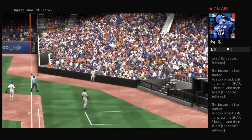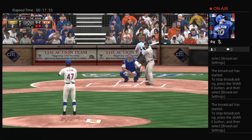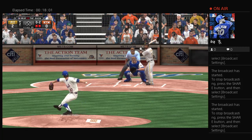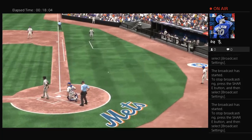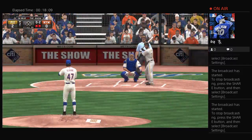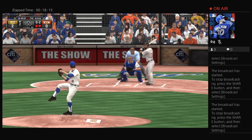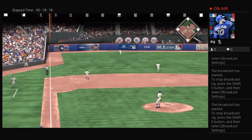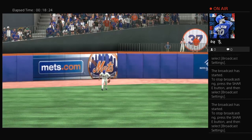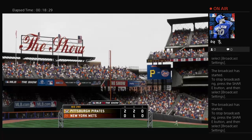And this ball's heading for the seats down the right side as the count will move to 0-2 now. 2 out, nobody on. And he just gets a piece there as this is chopped foul. And he gets around on the fastball here as this is hit fairly well out toward left field. And Cuddyer will make the catch, and the inning is over. Down in order go the Pirates. They're up 2-0.